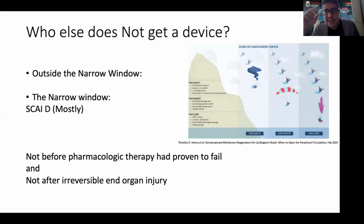As Dr. Gordon said in the lecture before, most multi-organ failures, if they are early, are forgiving. They will be reversible. But if you wait too long, if you wait until the lactate is 20, the liver enzymes are in the 1,000s, and the INR is high, you're not going to be able to reverse that patient. The liver will continue to be in trouble after implementation. So you want to do it when it's the right time. Now, most of the patients you will be cannulating will be in SCAI D.